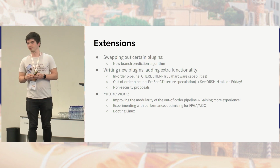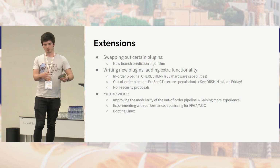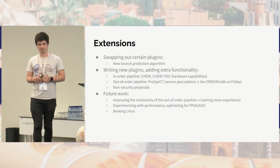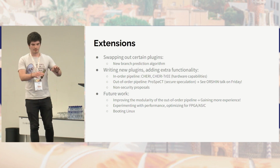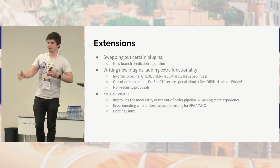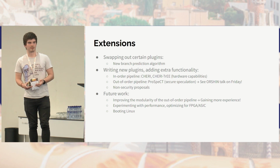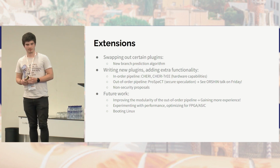And we also have some contact with people who are looking into extending Proteus with some non-security proposals. So all of the extensions that I mentioned so far are security related, but the idea is that the CPU is extensible in general, not just for security extensions.